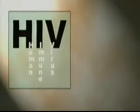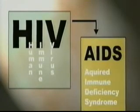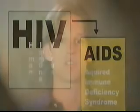HIV, or human immunodeficiency virus, is a disease that causes AIDS, acquired immune deficiency syndrome, by infecting helper T cells of the immune system. AIDS is manifested by increased susceptibility to opportunistic infections such as pneumonia, cancer, and neurological disorders. It is transmitted chiefly by exposure to contaminated body fluids or hypodermic needles.